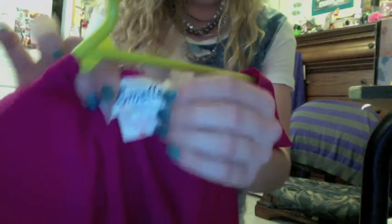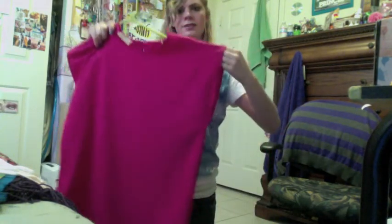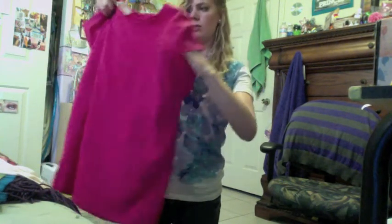The brand's right there. It's just kind of a big boxy shirt. And I think the sleeves are a little shorter than the other one, but it's just straight out and kind of big holes for the sleeves. And in the back, there's a little button.